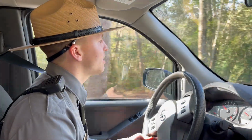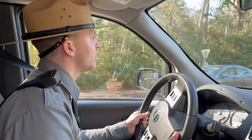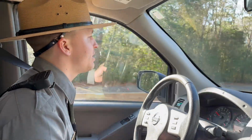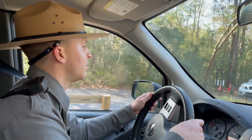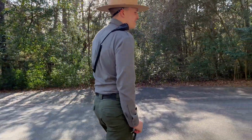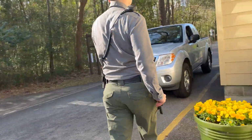So here is the admissions booth. Currently, the pass lane is closed until we get into the busy season. All right, this is the admissions booth.